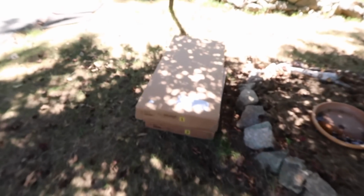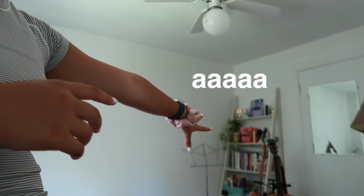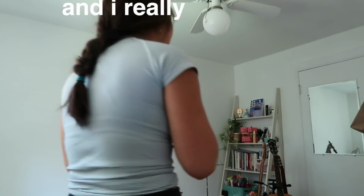Guys, it's so freaking exciting. My dresser that I ordered for my room transformation video has arrived. It's so freaking heavy and came in 3 parts. As you can see, I have a bookshelf over there and I really don't like it.